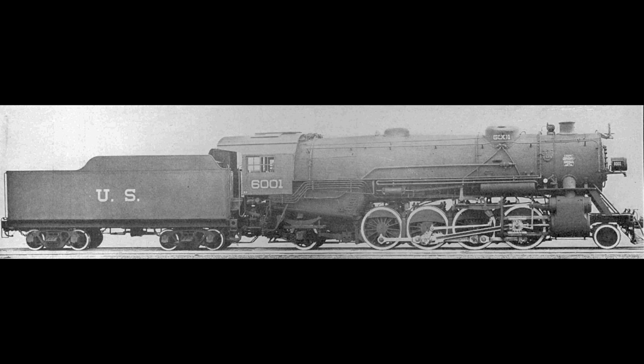Praise for the USRA Mikados was largely centered around performance. Fuel efficiency, steaming capacity, overall utility, and ride quality were frequently cited. Build quality and overall layout of appliances also drew recognition. When it came to complaints, the Nickel Plate Road was probably the most vocal.